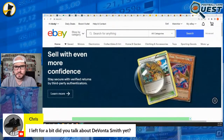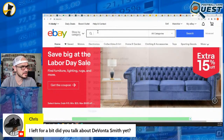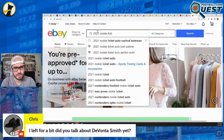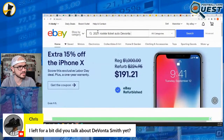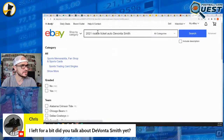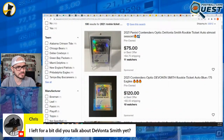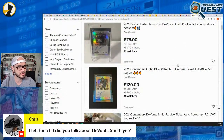But Devonta Smith for me, if I look at my Quest ranking, let me pull up his rookie ticket auto, because I kind of go straight to his rookie ticket auto. And I like Devonta Smith. He was great in his rookie year to do what he did in a run-heavy offense with Jalen Hurts, who kind of struggled in some accuracy metrics last year. He was pretty good in the short and intermediate sectors of the field, but definitely struggled deep. And Devonta Smith, let me see where I got him at.